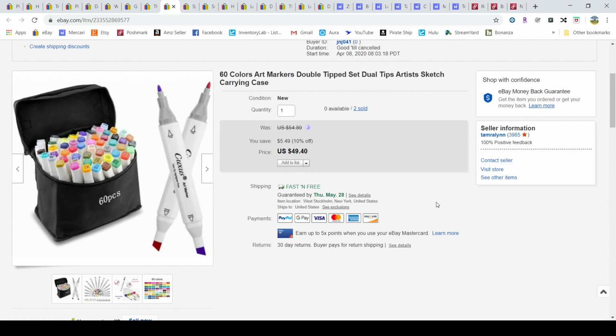So these are another of the liquidation lot from 888 Lots. Oh, I didn't do a video on this one. This was my first liquidation lot that I bought from them. I got 2 of these, sold them both for $49.40, and I paid $5.57.